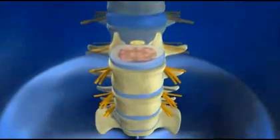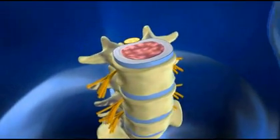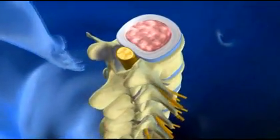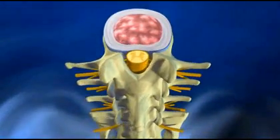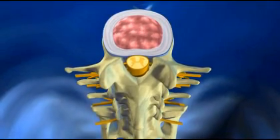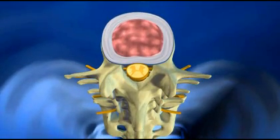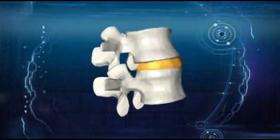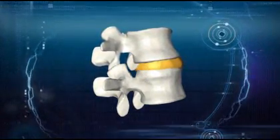A lumbar disc is the cartilaginous pad that sits between the bones of the spine. The bones of the spine are separated by this disc, and the disc helps to act as a spacer as well as a cushioning device. And it helps to protect the spinal cord and helps to give cushioning for the spinal joints as your body moves. Now, these discs are similar to a jelly donut.